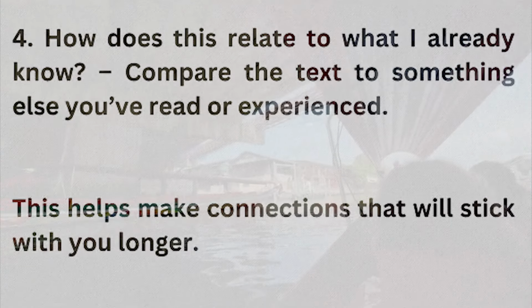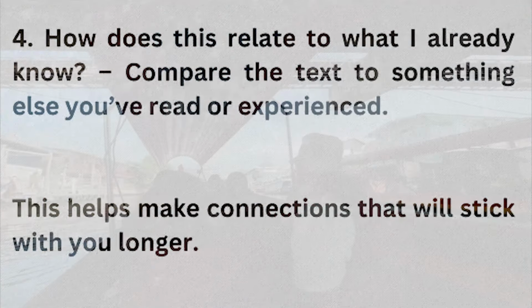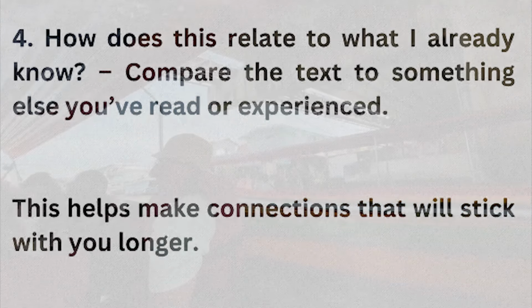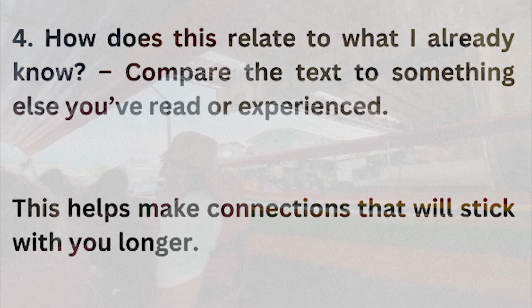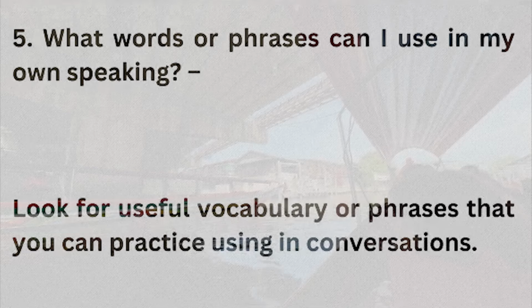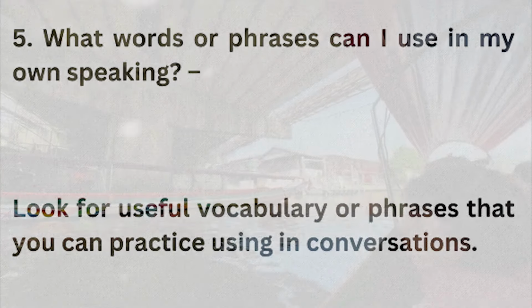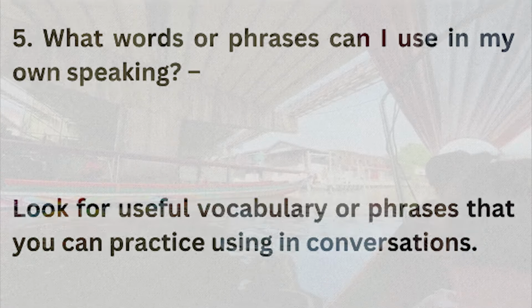4. How does this relate to what I already know? Compare the text to something else you've read or experienced. This helps make connections that will stick with you longer. 5. What words or phrases can I use in my own speaking? Look for useful vocabulary or phrases that you can practice using in conversations.